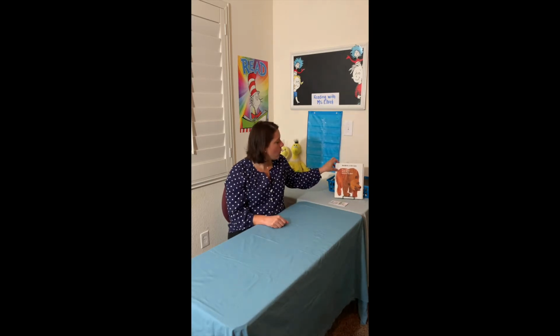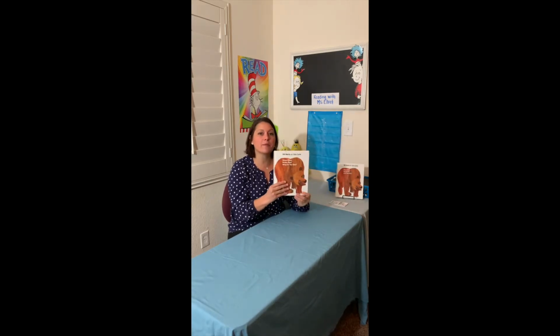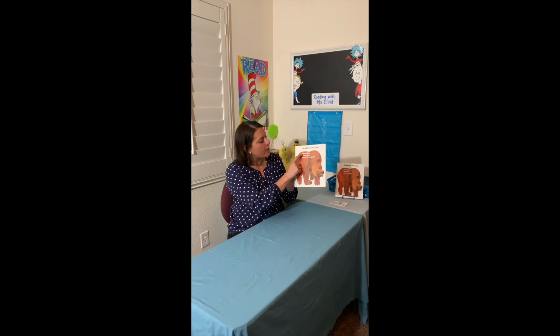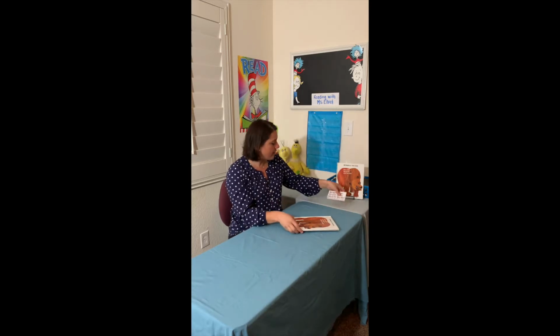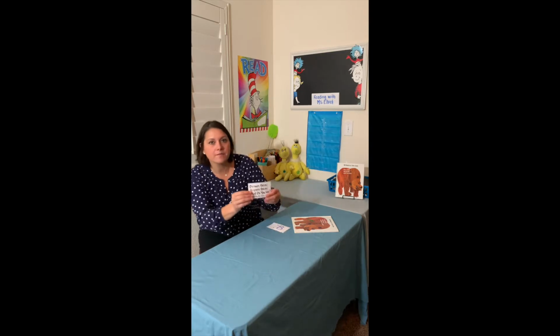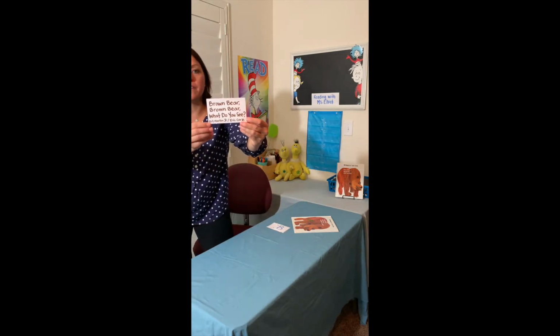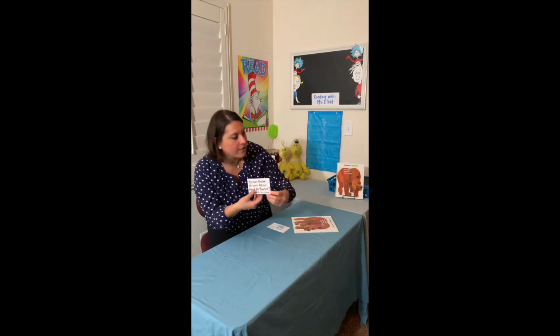Today we're going to read Brown Bear, Brown Bear, What Do You See? It's a book that you read with Mrs. Tejas earlier today if you're in Mrs. Tejas' class, and it focuses on that letter B. So we have Brown Bear, Brown Bear, What Do You See? And this book was written by Bill Martin Jr. and illustrated by Eric Carle.